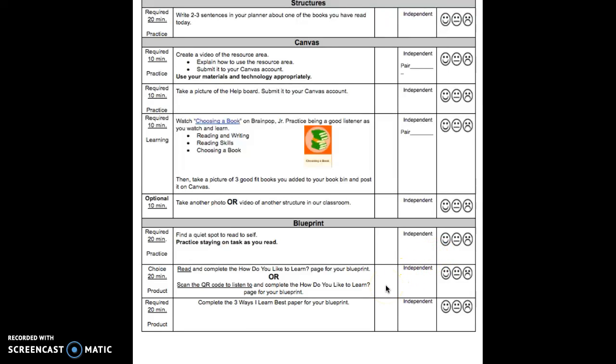The next activity is a choice. Remember, a choice means that you're choosing one or the other. This is 20 minutes and it's part of your product. It says read and complete the How Do You Like to Learn page from your blueprint, or scan the QR code and listen and complete How Do You Like to Learn page on your blueprint. So you can read it or scan it is your choice, and then you're filling out the page in your blueprint, How Do I Like to Learn? Independent, which means by yourself, and reflect when you're done.